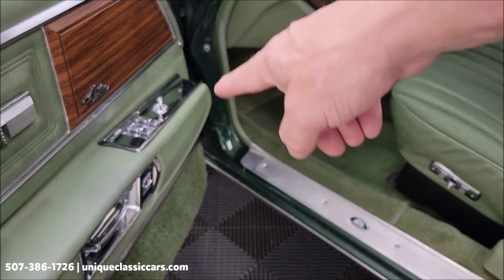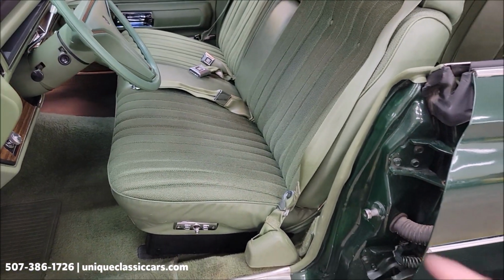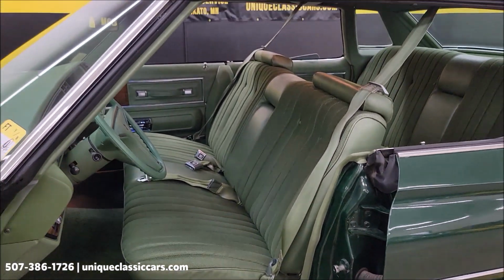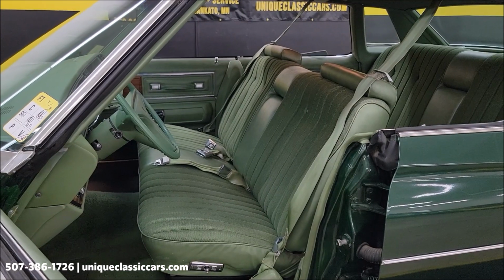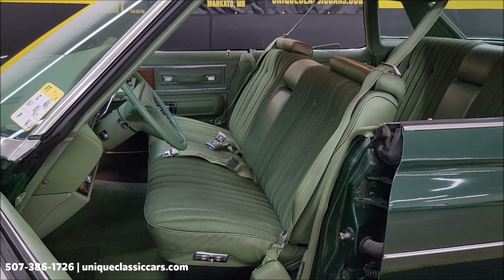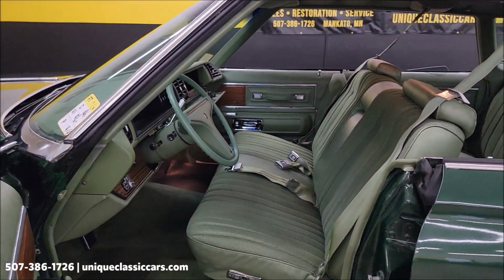Power windows, remote mirror, power locks, power bench seat. And again, look at the lack of wear. I want to step back because if I get too close to that seat, it wants to wash it out as far as the color-wise. There's your true color of that seat. It's not faded. It's not washed out. Sometimes certain colors, when I get right up on top of them, it wants to wash them out. So there you can see the difference.